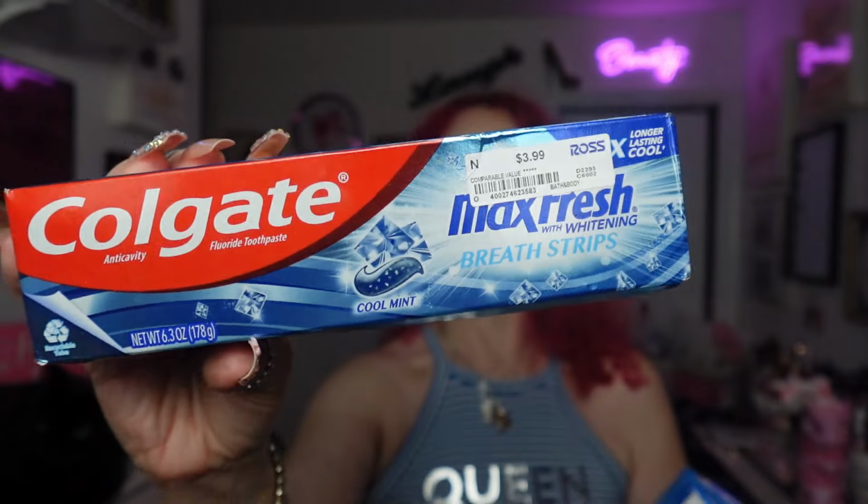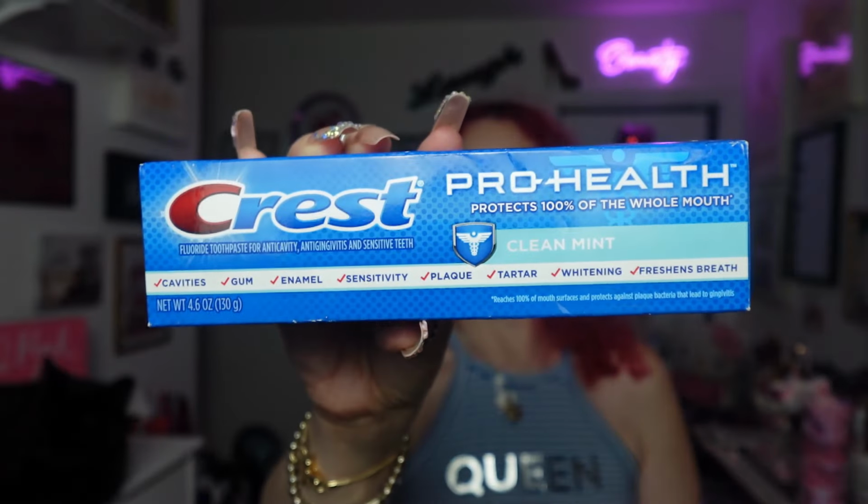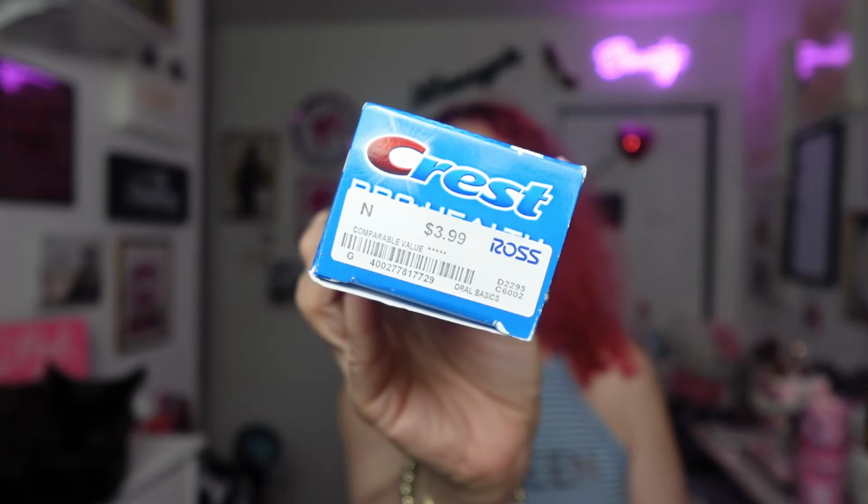Then I got this. This is Colgate Max Fresh, 10 times the cleaner breath strips in cool mint. This one was $3.99, which I think is an awesome price for this big box. And I also got this one. This one is Crest Pro Health in Clean Mint. I also like this because it protects your enamel in your teeth, and it's dentist recommended. $3.99 as well.